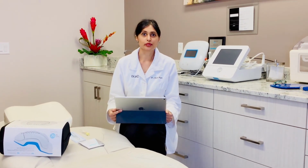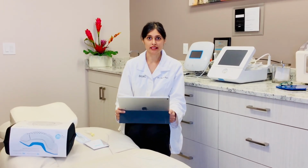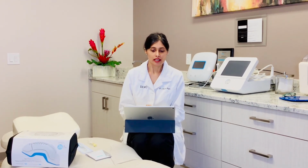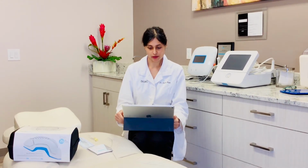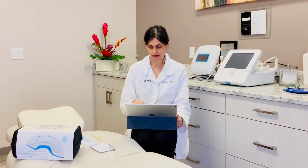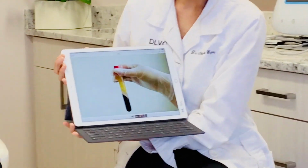There are also proteins in the PRP and dense granules which contain factors like serotonin, histamine, dopamine, calcium, and adenosine. And these help to increase cell membrane permeability, and they help to reduce inflammation. And in that regard, they help the hairs to regrow, to revive. So let me show you really quickly what the actual PRP looks like once we spin it in the centrifuge.